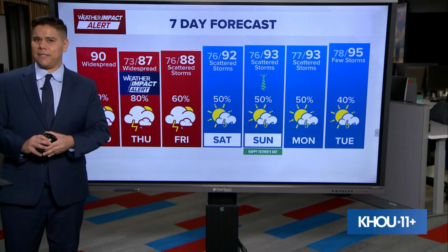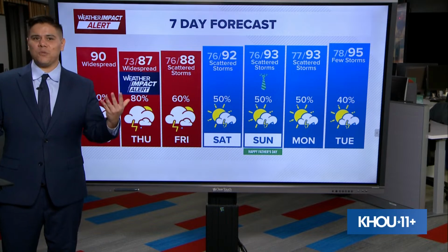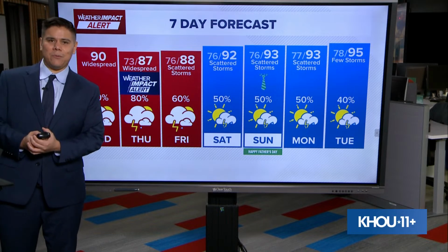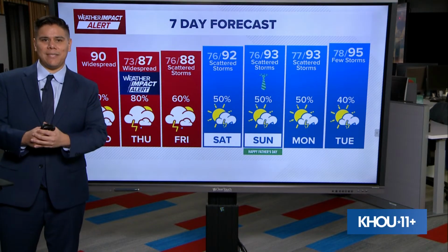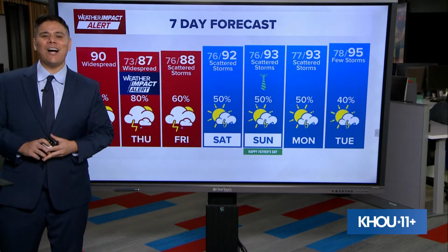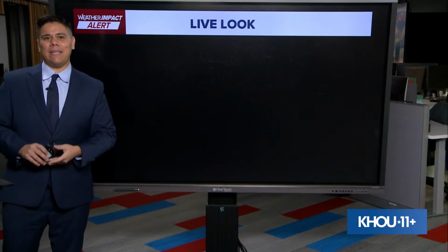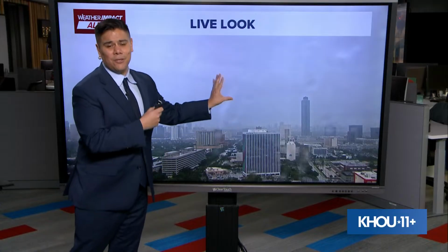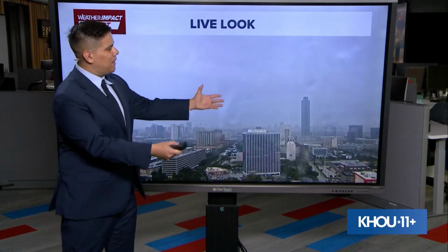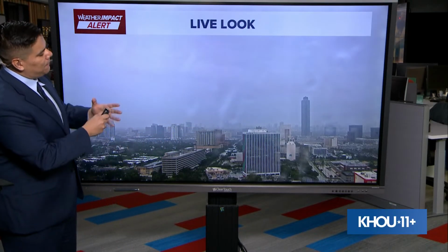So right now, the storms are weakening across the Houston area. This was a live look from the Galleria area looking over downtown. The good news is that you're able to see downtown on our live cam. Currently, it's taking a while for the live view. There it goes. You're able to see downtown. So that's just a good indication that the rain has become less heavy and a bit more light as we progress through the afternoon hours.